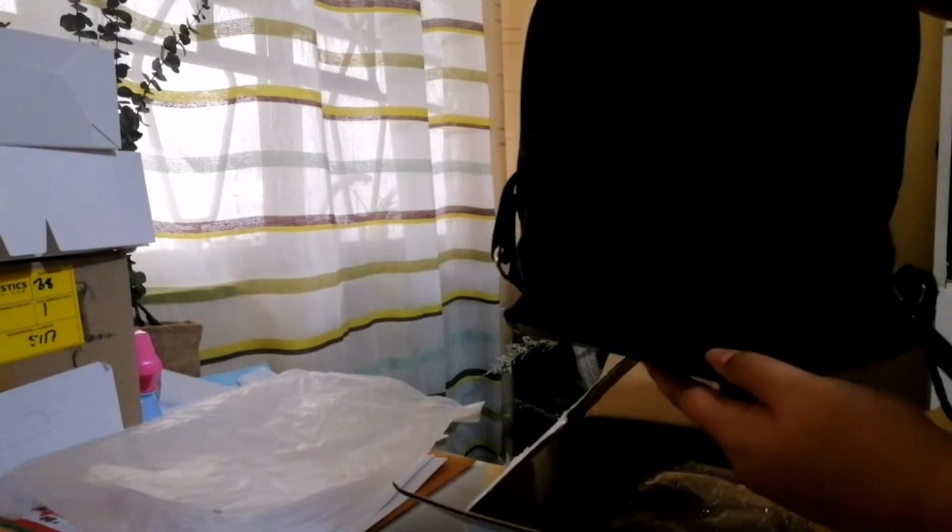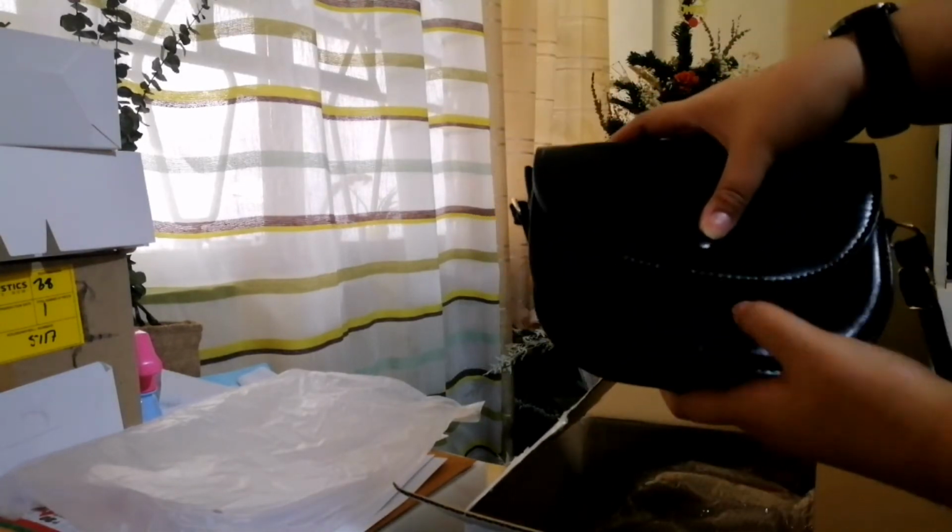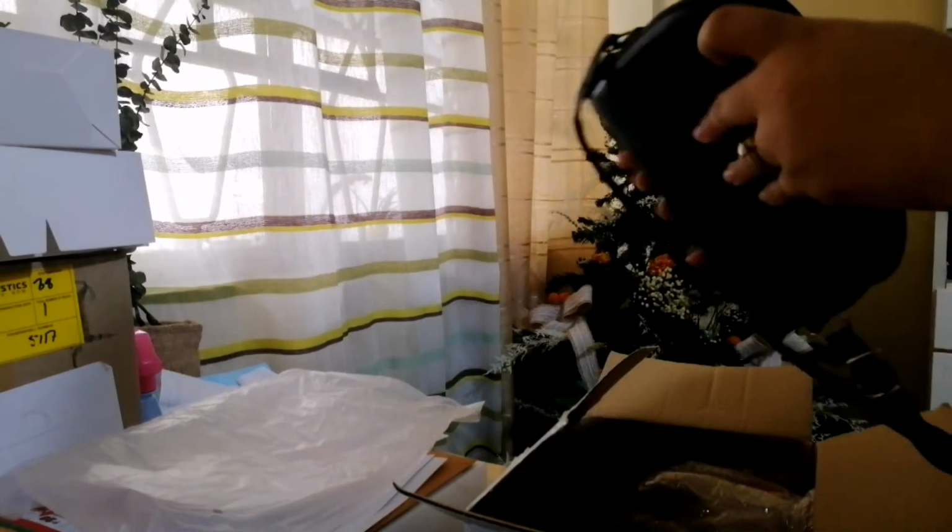From all the items on the package, this one is my most favorite because I love the color black and also the leather style of this bag. So here I am using it.